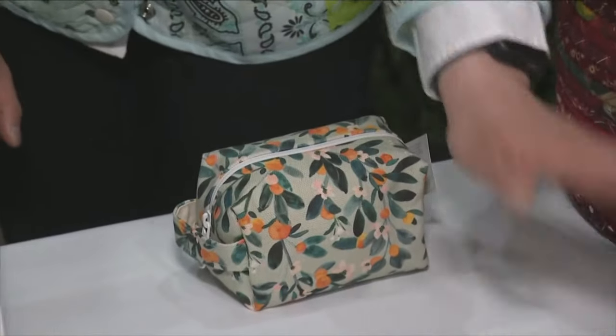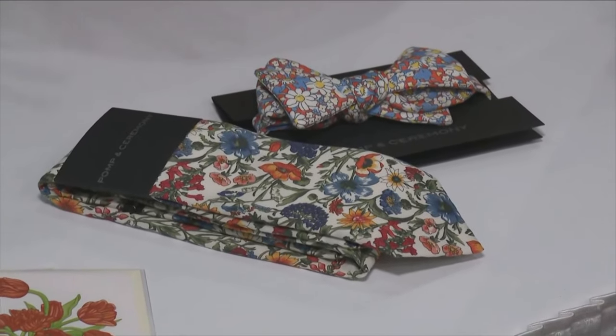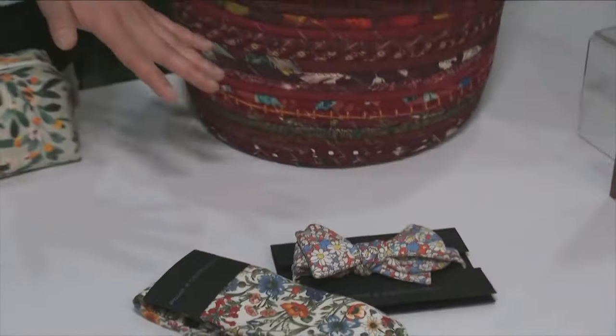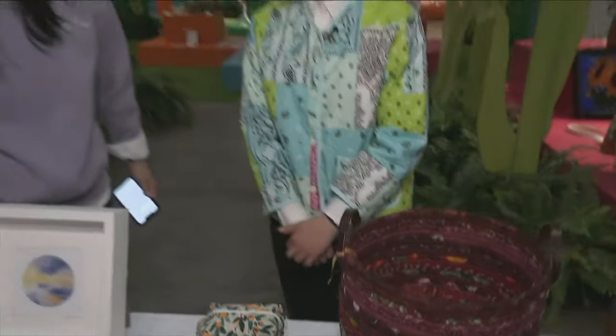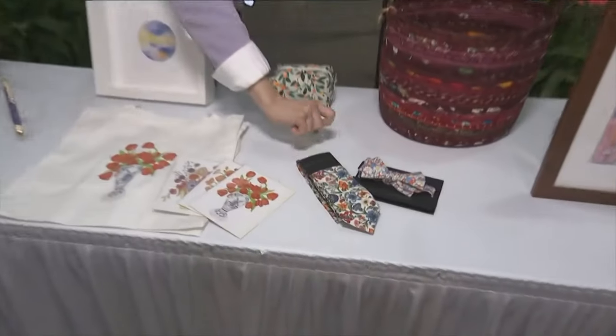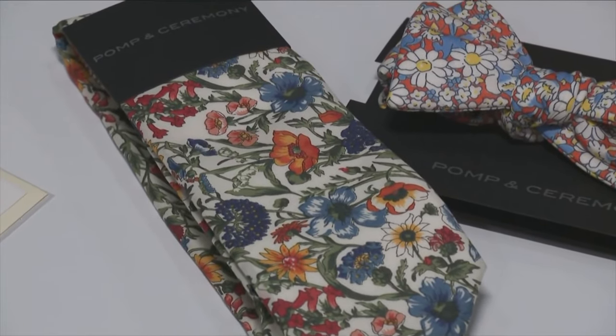And then Pomp and Ceremony. She makes beautiful bow ties and neckties using high quality fabric from Italy and England. This is great if you have a special occasion this spring. And for men who are watching this, or anybody, women who like wearing ties, because I love wearing ties, this is a great way to add a pop of color to a simple classic suit.